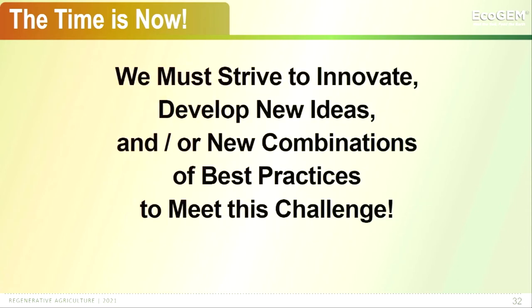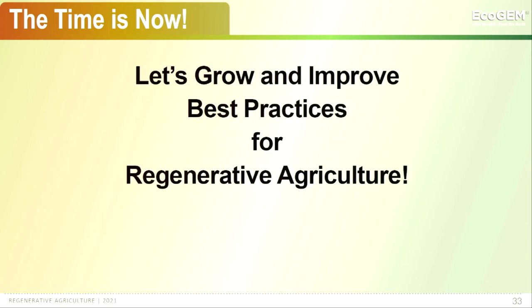We've got to strive to innovate. We've got to develop these new ideas. We've got to try new combinations. We've got to continually test to meet this challenge, because when you look at it, 70% less arable land, and we're going to be short 40% of the water needed to make the food necessary in 8.5 years. These are compelling reasons why change has to happen. And we need to continue to innovate to make this work. So let's go and improve our best practices for regenerative agriculture. And with that, I'll take any questions you might have.